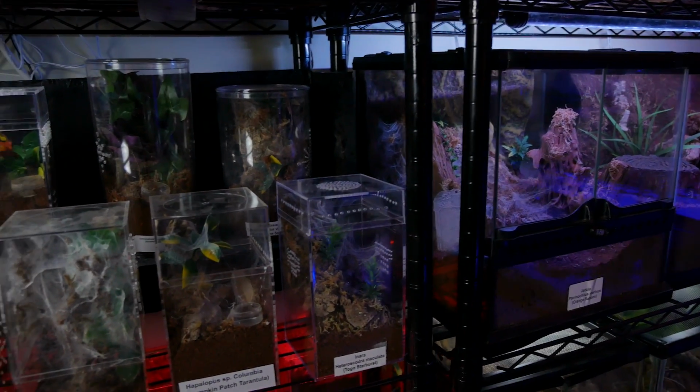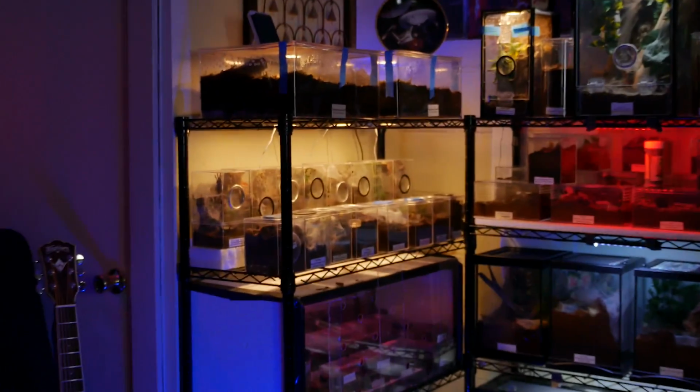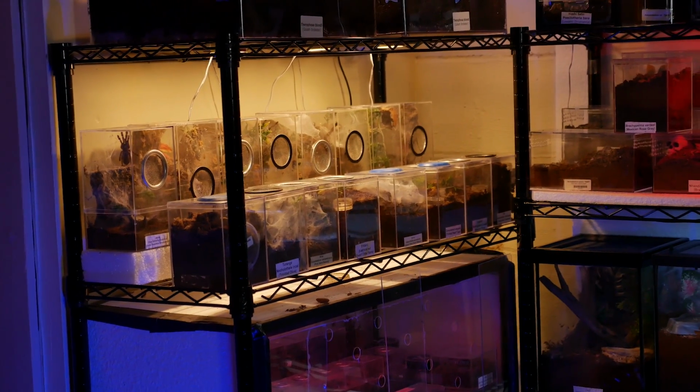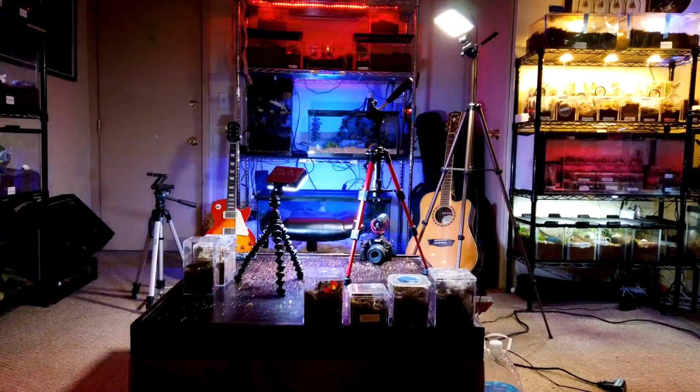Those are my juvenile arboreals that I have on this wall. But as you can see over here, we've got more juvenile terrestrials and arboreals, so we'll get to those soon.